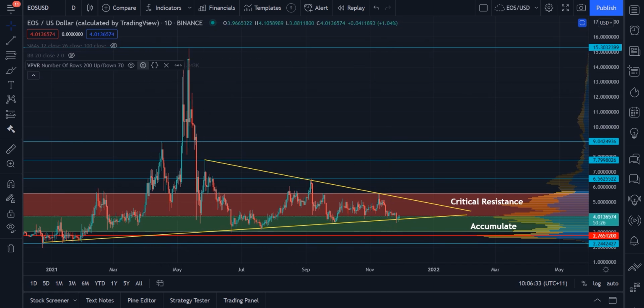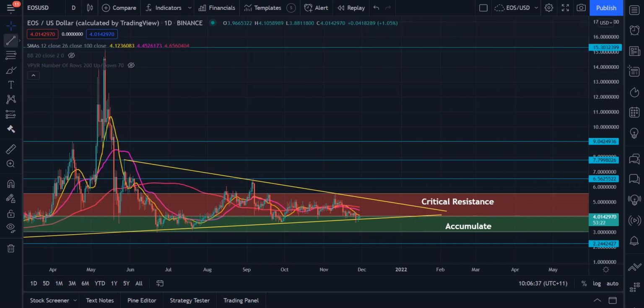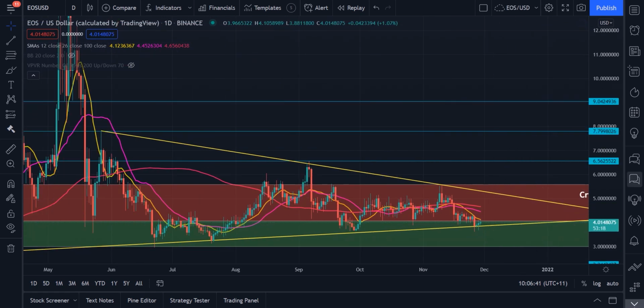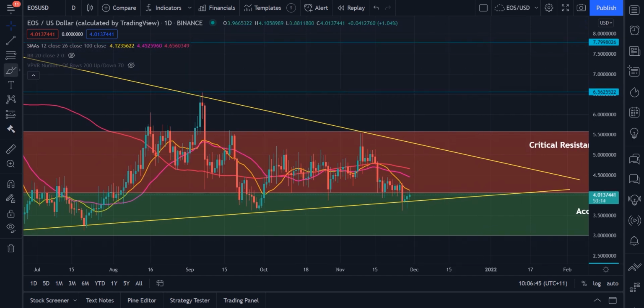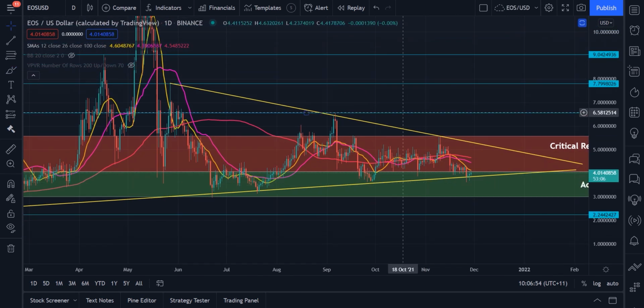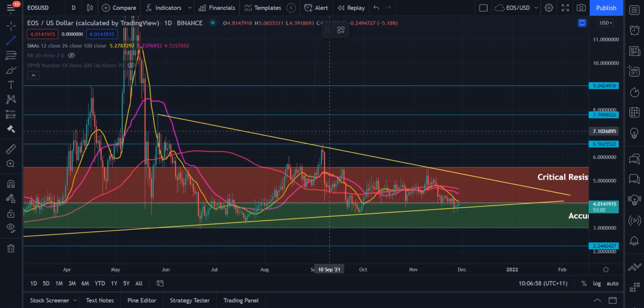Now, as for the SMAs, which is the 12, the 26, and the 100, which are the ones I use, which give me a good indication of both the medium and longer term price action on any coin, but EOS in this example, we saw that we had this massive compression and it didn't really lead to much. All it led to was a touch of the top of the triangle. And yes, this was somewhat of a failure. However, it did give us an indication that this triangle was actually in play, because we didn't have any evidence to suggest we were in a triangular structure.